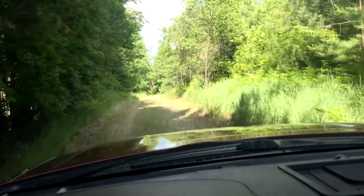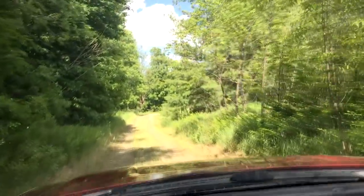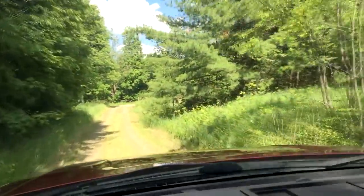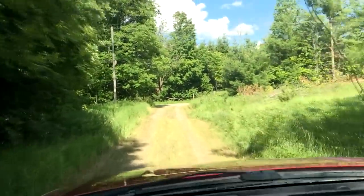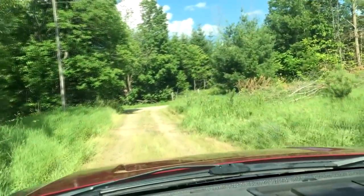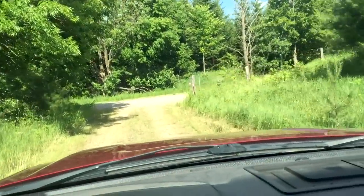But there we go. It might have pulled it up, four-wheel drive, low range, maybe, I don't know. But kind of glad we didn't have to drag that out of here too, because that probably would have sucked. But anyways, we got a little bit of the drone footage too. We'll throw it on the end of this today.